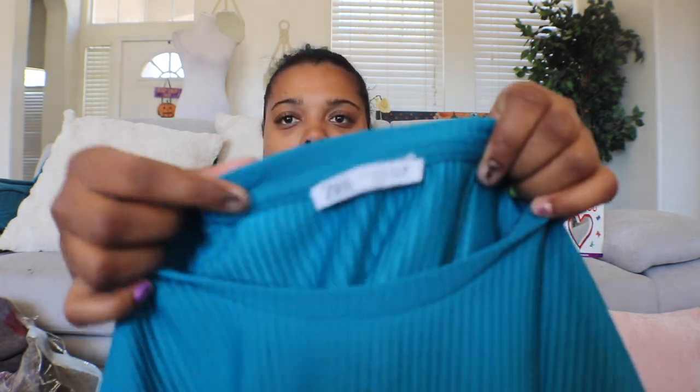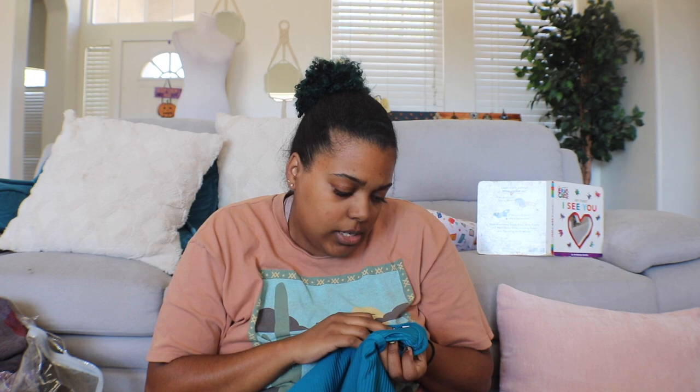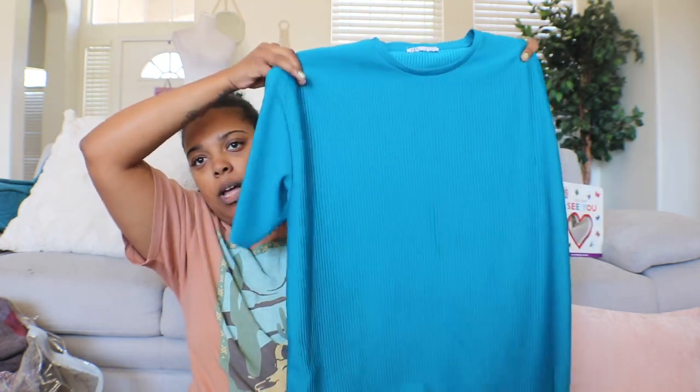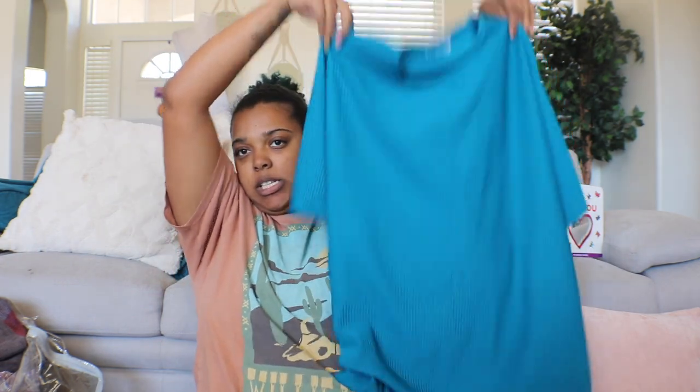Okay, we have Zara. So I love picking up Zara. I don't know if that's focusing or not, but we'll see. And this is a medium and it's a plain top. It's just a bright blue, but it's ribbed. And I feel like this might be a mini dress because it says medium, but I feel like a medium wouldn't be this long, so it's probably a mini dress. I personally love selling Zara, picking up Zara, like that's a thing.